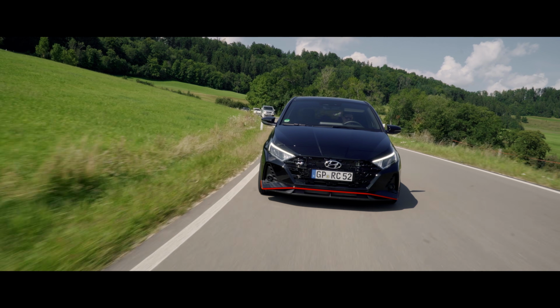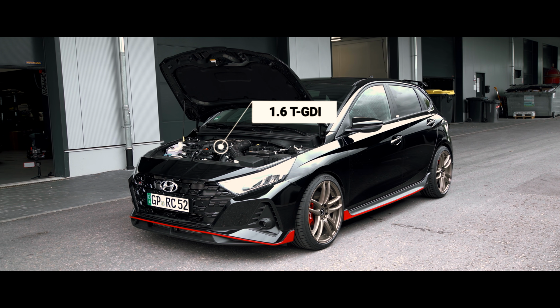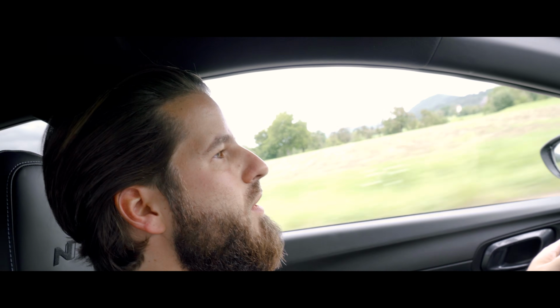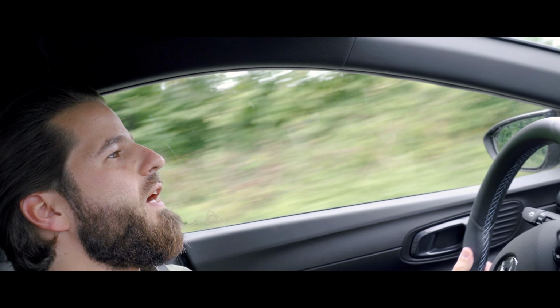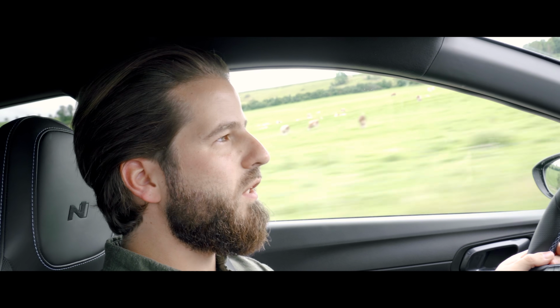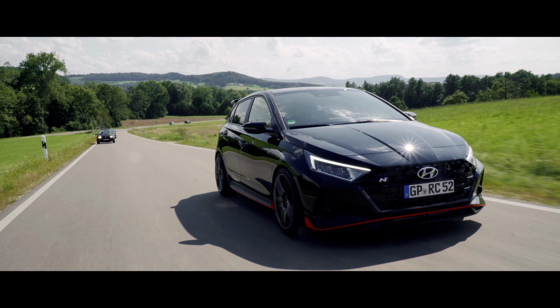Engine-wise, it's also very interesting because, as most of you probably know, it's a completely different engine, meaning it's not a 2-liter, but instead a 1.6-liter, also turbocharged, of course. However, the characteristics of the engines are really different. Meaning, while in the i30N it was great that you had a lot of low rev torque, especially like 2.5–3,000 RPM, this one doesn't really.